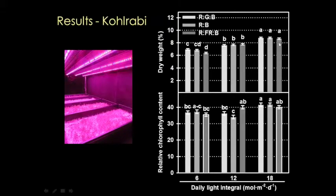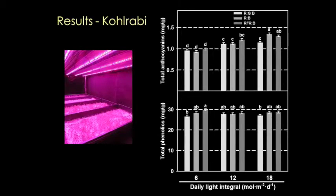And the dry weight, however, we can see that you're going to have much more percent dry weight under higher daily light integrals compared to under lower daily light integrals. We also found that the relative chlorophyll content increased when you increase that daily light integral. We found that anthocyanins tended to increase when you increase that daily light integral. And at the higher daily light integral, when you had that green light, we actually had a slight reduction in total anthocyanins.